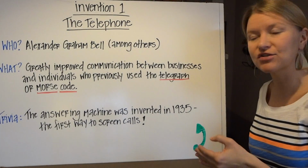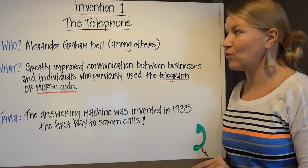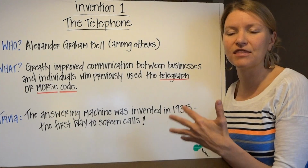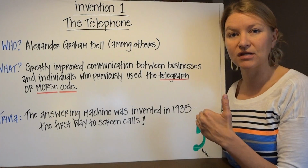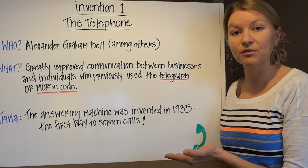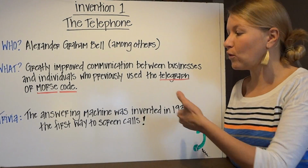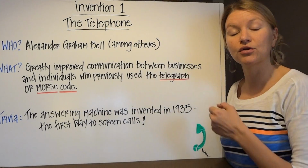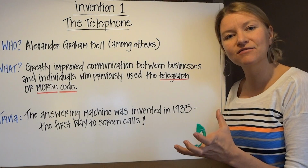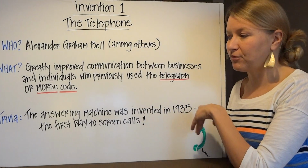So the first of the inventions is the telephone. Alexander Graham Bell is the inventor who's given credit for the telephone. There were many others who helped out along the way, and you're going to see that's a common theme in a lot of these inventions, that they were step-by-step processes. The telephone really helped to improve communication between individuals and between businesses who were before using the telegraph or the Morse code. Those were very rudimentary versions of communication. They were expensive to send and oftentimes had word limits. So this telephone really helped things out.